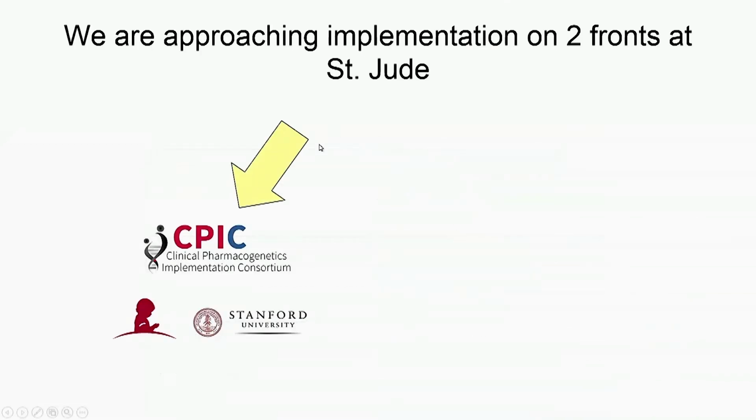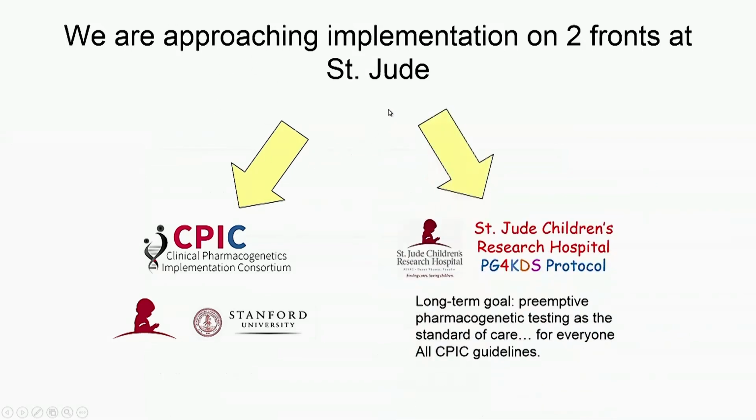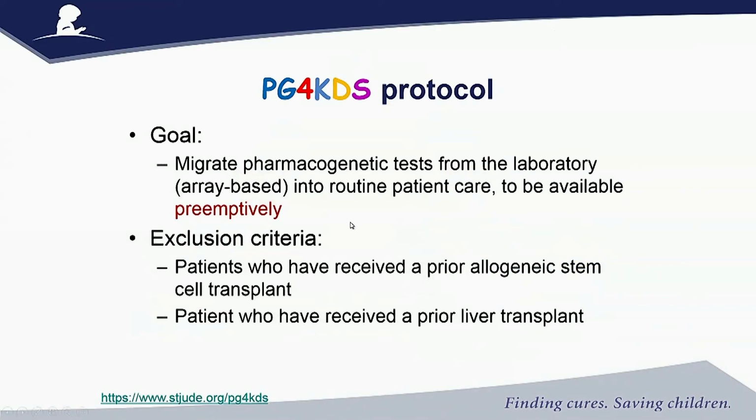And now I'll kind of move into how CPIC relates to a real implementation project, using our implementation project at St. Jude, PGen for Kids, as the example, where our long-term goal is to have preemptive pharmacogenetic testing adopted as the standard of care for all St. Jude patients, and our goal is to implement all CPIC guidelines. This is a protocol that we started in 2011.